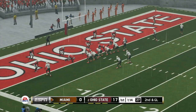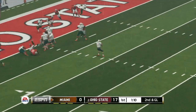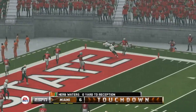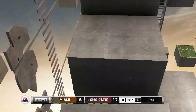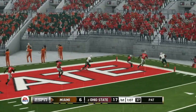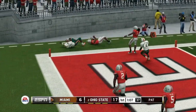Quick throw in the end zone, touchdown. And they hook up on the short pass play for the touchdown. Nice call down here this close to the goal line. The defense is thinking run, and they pass instead.